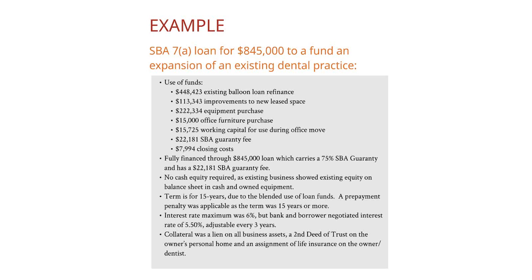This loan was fully financed through the bank and then had a 75% guarantee from the SBA, which resulted in a $22,000 SBA guarantee fee. In this particular case, no cash equity was required, as the business showed existing equity on their balance sheet.